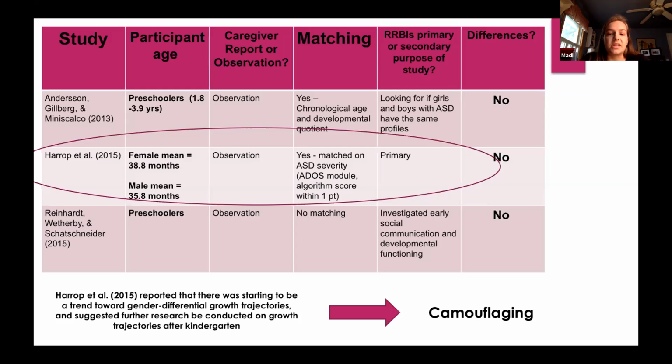In other words, females can do this thing called camouflaging, where they can hide or camouflage their RRBIs because as they age, they participate in more behaviors that are seen in typically developing females. Whereas the difference between behaviors in ASD males and typically developing males is much more noticeable. So because of this camouflaging, there is suspicion that these results could be inaccurate.